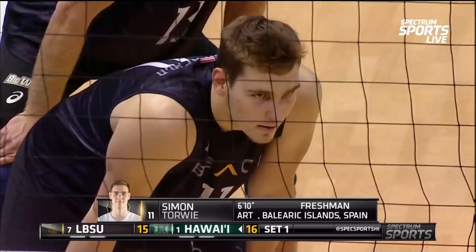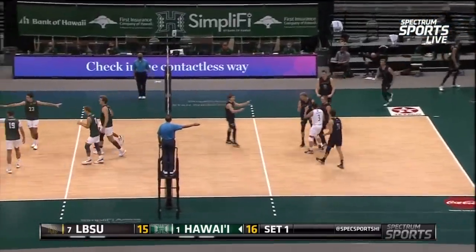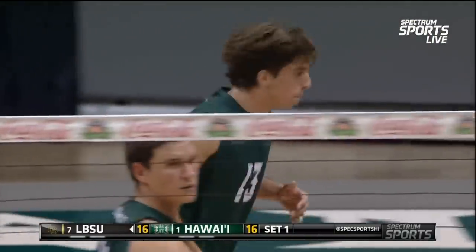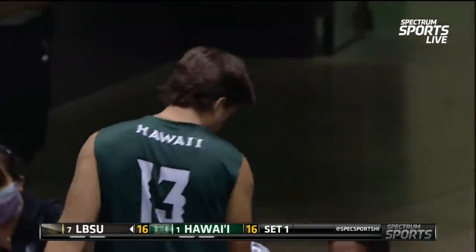Yeah, Hawaii got out to a good start and then kind of took their foot off of the pedal. And Long Beach State just kept chipping away, and actually stole that first game away from Hawaii. Rosenfeld just blasts that one long, so tied yet again.